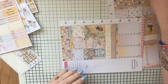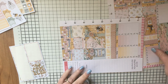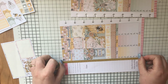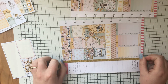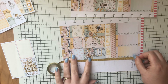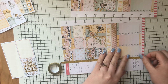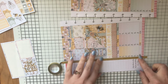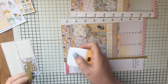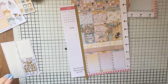So what I'm going to do at this point is get the skinny washi, move that half of the week completely out of the way, and I'm going to now do my sidebar. So all I do at this point is I line it up as close and as straight to that edge as I possibly can, taking it all the way to the bottom at this point, and then I'm just going to snap it off at the top of the page, and I'll neaten up that edge in a moment.